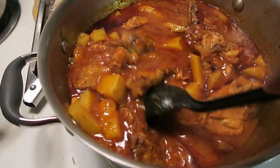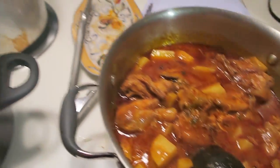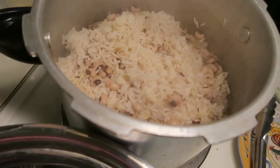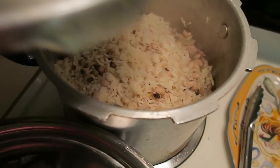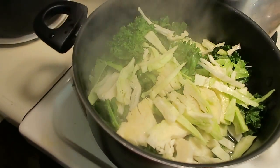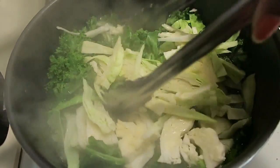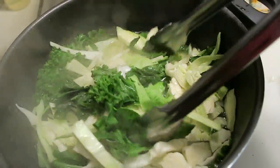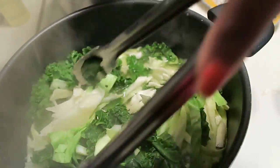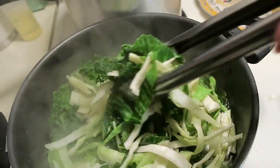Dinner time, and I made some stewed chicken with some potatoes and some rice and peas. Right there, can you see the beans or black-eyed peas with some seasoning, and some kale and cabbage. I haven't had kale in a while, but I thought we would have some veggies, usual veggies, but this time with some kale. Don't forget to have your greens. Combat colon cancer and all those bad things.